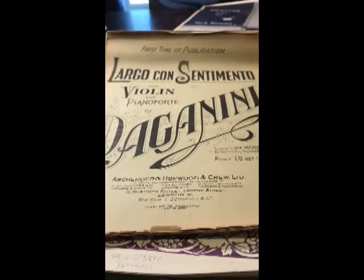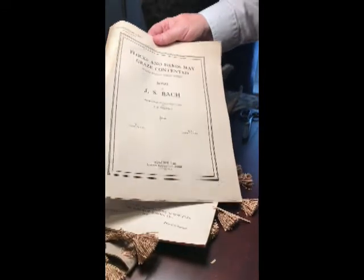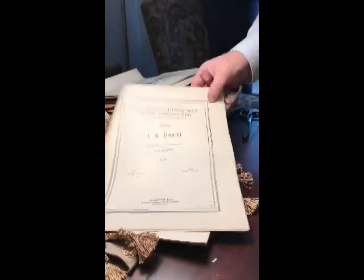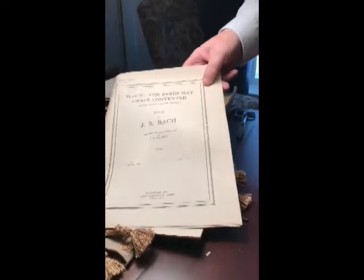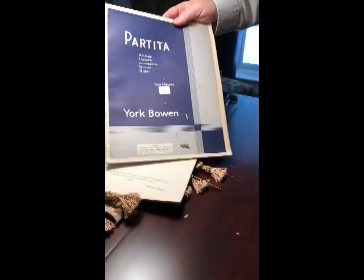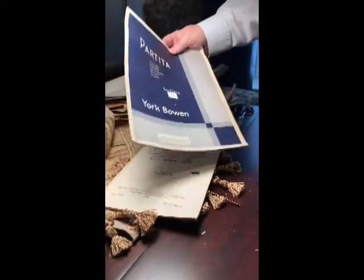The interest in this one is in the small print. One of Bach's arias, nothing unusual about arranging that. It's only in the small print right there where you see that the arranger's J.A. Westrup. Jack A. Westrup was an Oxford professor, editor of the magazine Music and Letters for many years. And another minor composer, York Bowen, a partita, and it's in the Baroque suite setting.